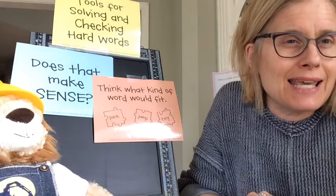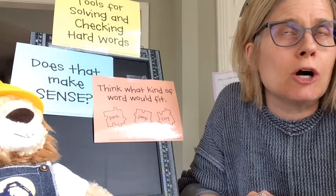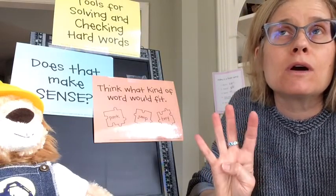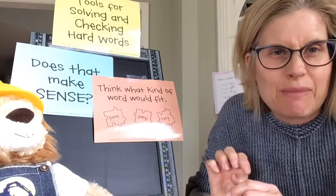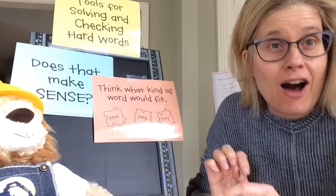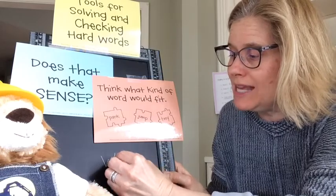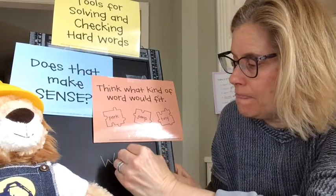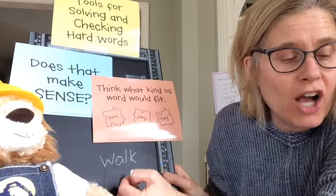So I wanted to take him on, what do you take a dog on? I'm going to give you a few seconds to think about it. We'll do a little countdown. 5, 4, 3, 2, 1. Did you think about the word? What could it be? I took him on... I'm going to spell it because if I say the word in my house, it makes Cooper bark. Can you guys read that word? I wanted to take him on a walk.